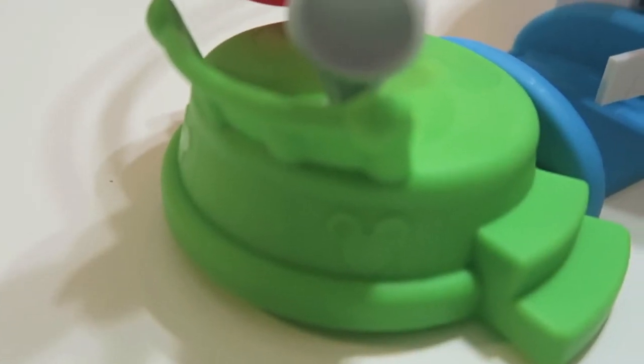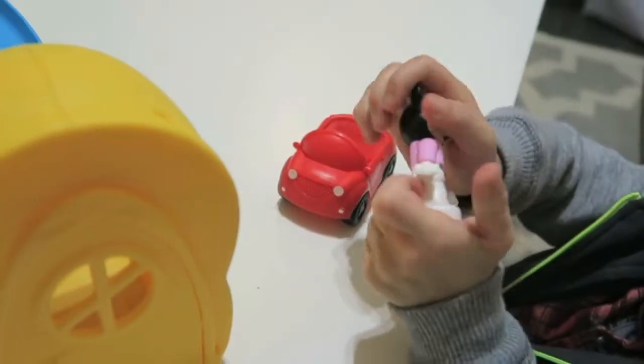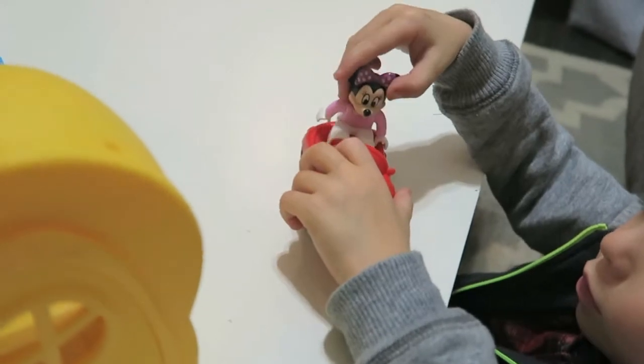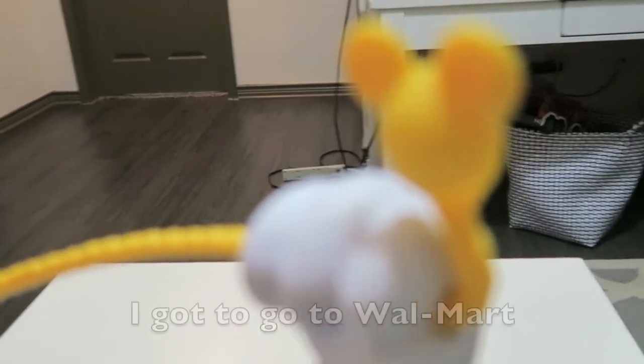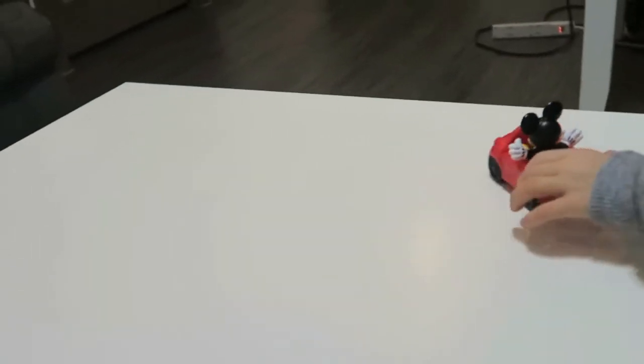There's Mickey's ears. Ooh. I gotta be right back, Mommy. I gotta go to Walmart. Oh, Mickey's going to Walmart?